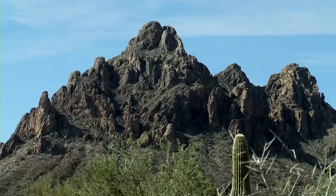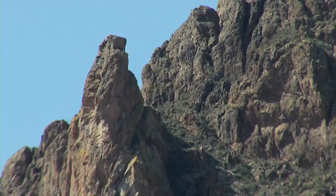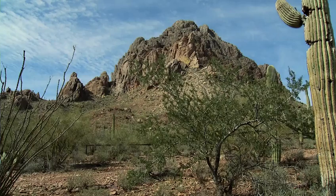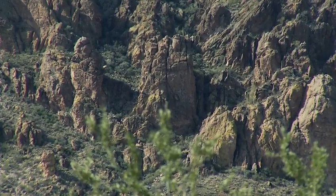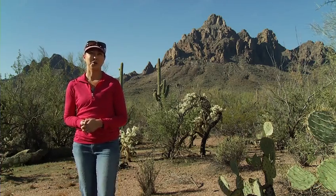Ragged Top is known as sort of the gem of the Ironwood Forest National Monument. It's a unique geologic formation, and what you're looking at is an exposed vent of the inside of a volcano that used to exist. You're looking at rhyolite that's left over, and the outside of it has really eroded away to give it that unique form. It's thought to be about 22 million years old.